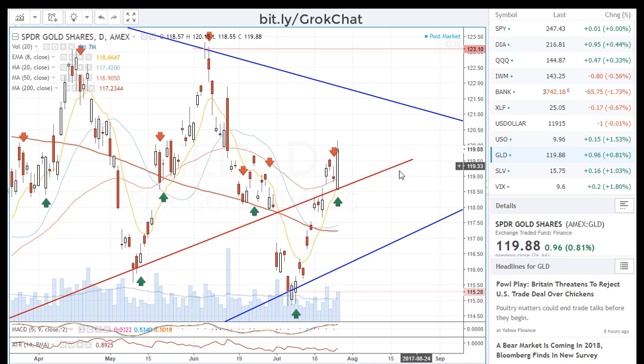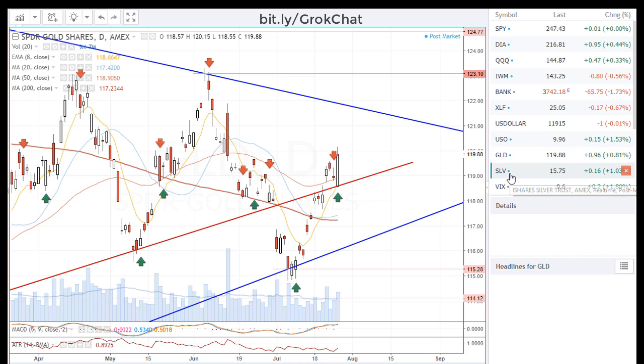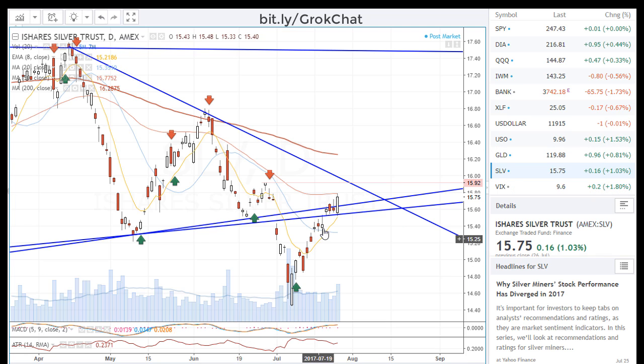Gold, called it a sell yesterday, but I had to turn around and call it a buy today. Gold rallied on today's news. Silver, I did not put a sell on it. I am still sticking with my buy recommendation on that.